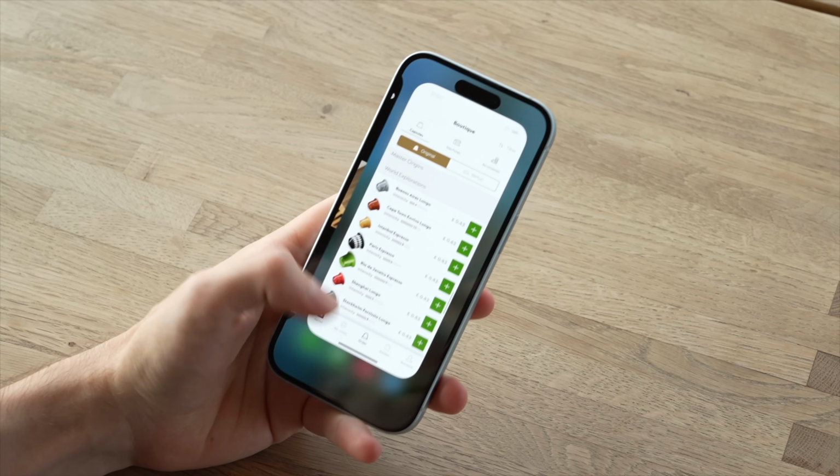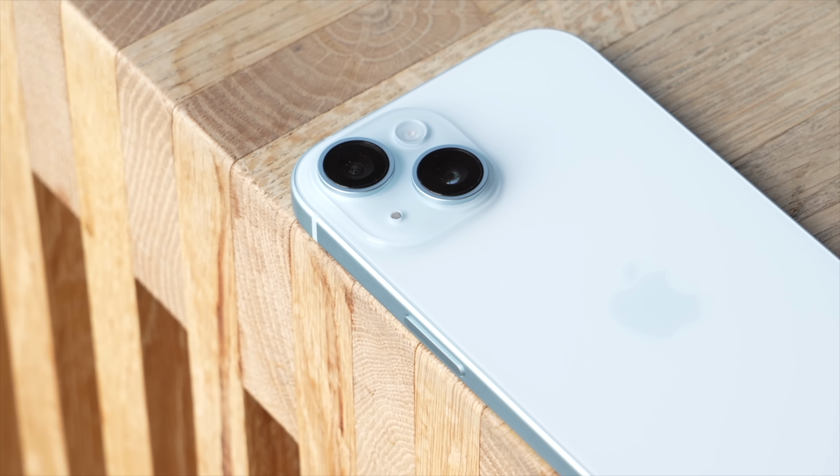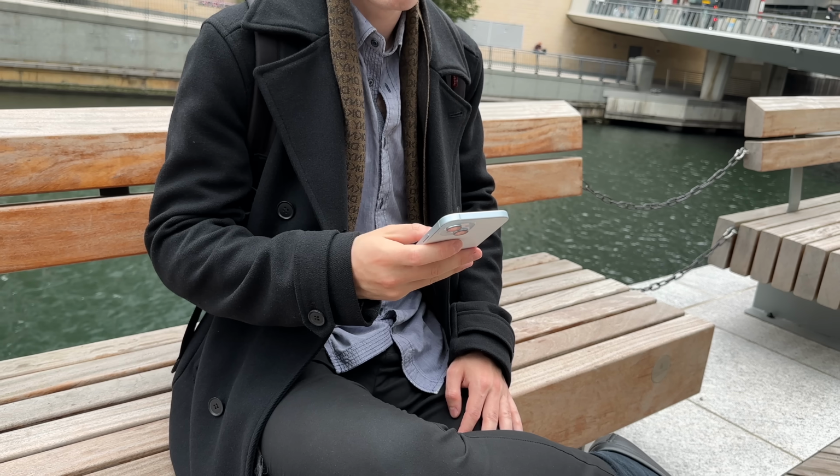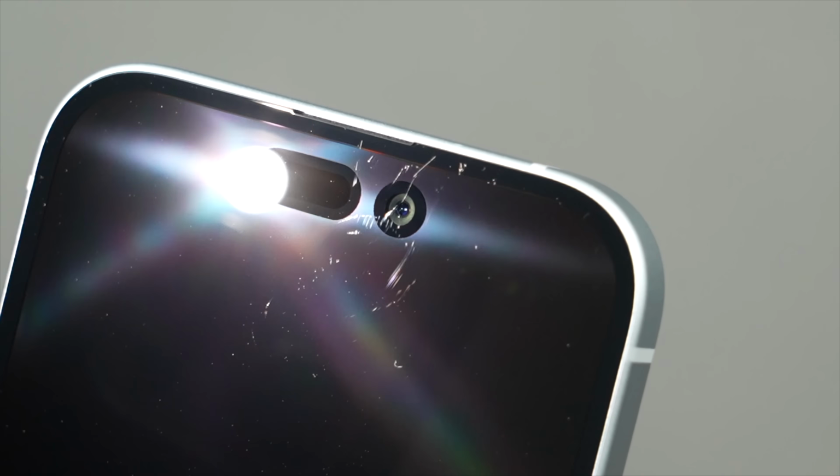The iPhone 15 may look similar on the outside, but if we look a little bit closer, we'll find that the iPhone 15 brings valuable upgrades to the design, display, camera, and performance, and this makes it one of the biggest upgrades to the non-Pro iPhone that we've seen in years. But still, I do have my gripes with this phone, which I'll also be sharing today, so if you are thinking of buying the iPhone 15, then this video is going to be covering everything you need to know.